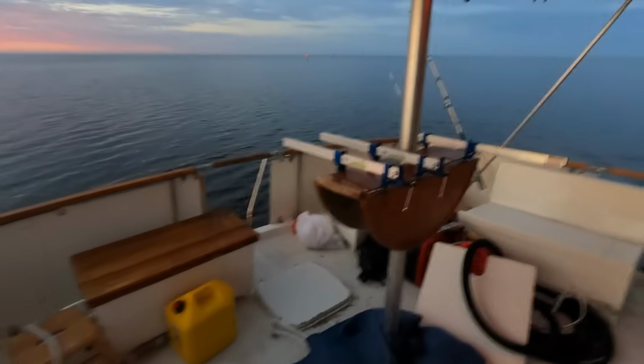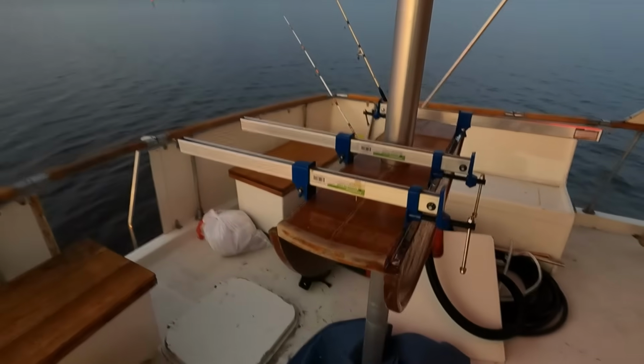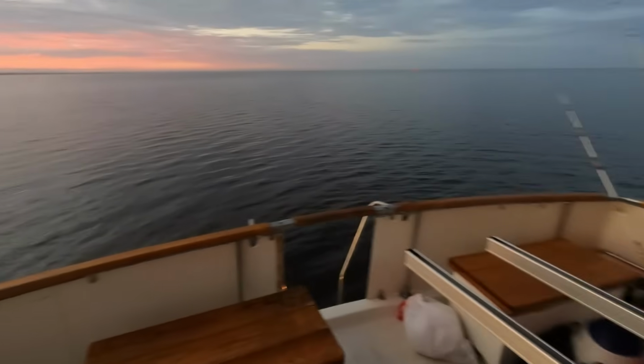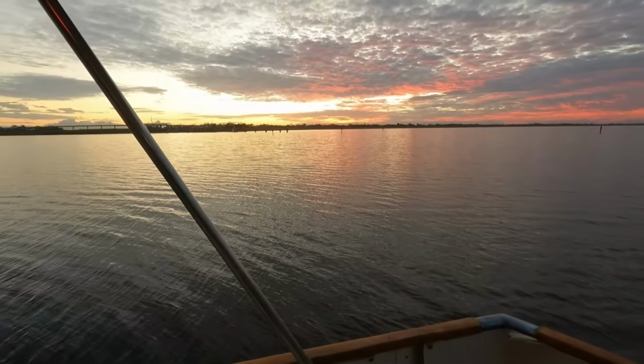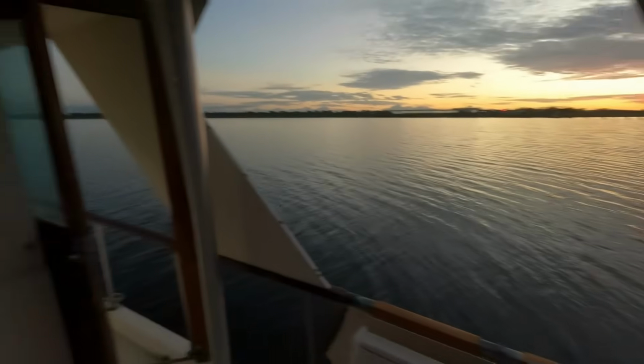So I'm still doing work. Last night I made this table reappear on the pole. Some wood glue and such. Beautiful friggin' morning out here. It's just awesome. Alright, so we're gonna go upstairs and I'm gonna radio the lock.